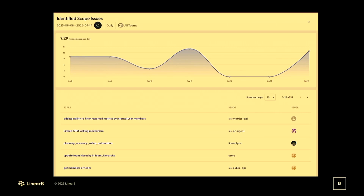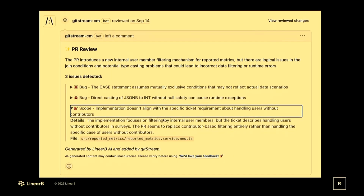So I can inspect, I can drill down to see specific pull requests. This is the list. You can see how many scope issues we are finding every day. We found about 10 on September 9th and a few more on the 11th. So the quantity of issues, and then I can click into the PR and see the actual review. See this marked in the blue box. This is about the implementation not being aligned with a ticket. So the code review looked at a Jira ticket, understood what was required, and made that comparison.